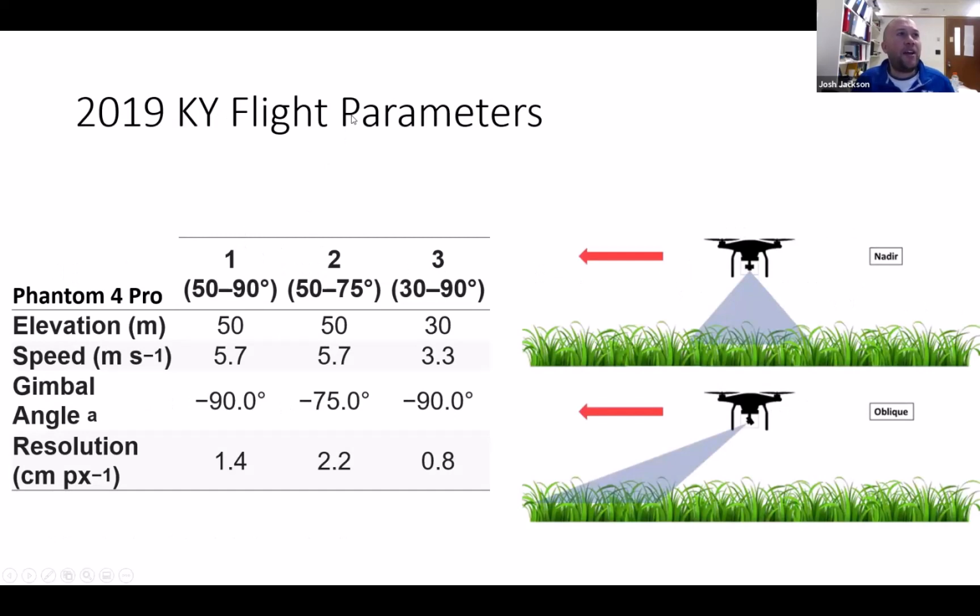Taking it further, for our 2019 flight parameters, another study we had, we flew at 30 meters above ground level, 30, 90 looking straight down, and then we also increased that to 50, trying to see how our differences in altitude are going to change things. So we flew at 50, 50, 90, and then we also flew at 50, 75, where we changed that camera angle to a more oblique angle to see if that helps or improves our analysis. In this case, we increased the altitude and we also changed our camera angle, looking between the two.